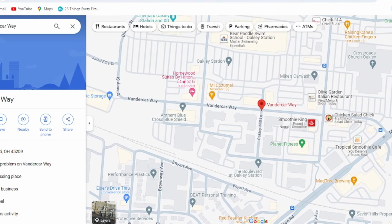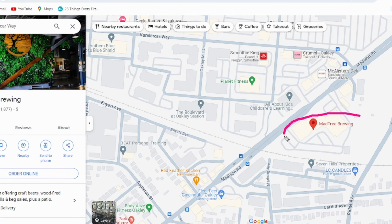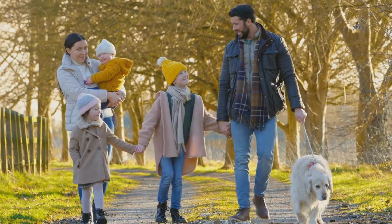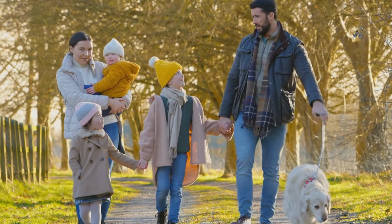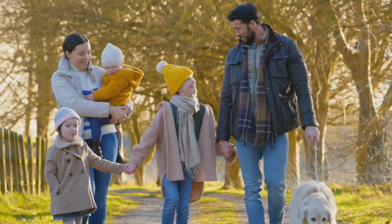If you are in the Oakley area, you have a bunch of stuff to get into here as well, especially around Vandercar Way, around Madison Road, Ridge Road, these areas, like a real hot spot. You got all your gyms over here. You got Oakley Cinema over here. Here is Mad Tree right here off Madison Road. And there's just a bunch of stuff going on all throughout that Oakley area. It's a great place for younger professionals, but you also have a lot of middle-aged, more established families here as well. Higher household income is needed for sure if you want to be able to afford to live in Oakley, Hyde Park, or Mount Lookout.